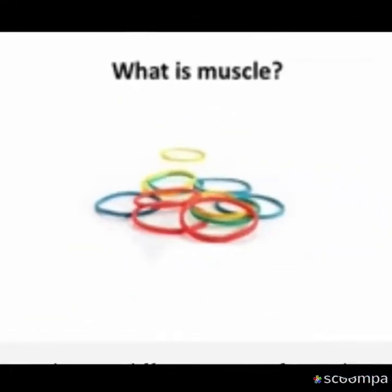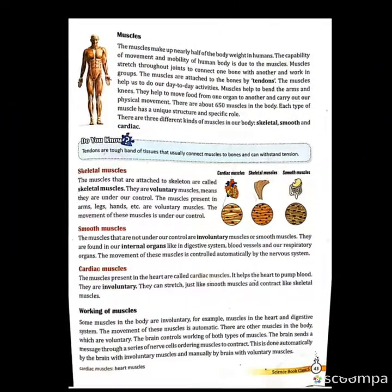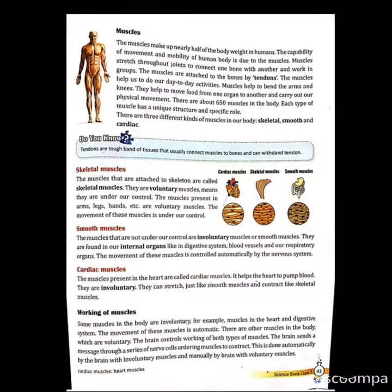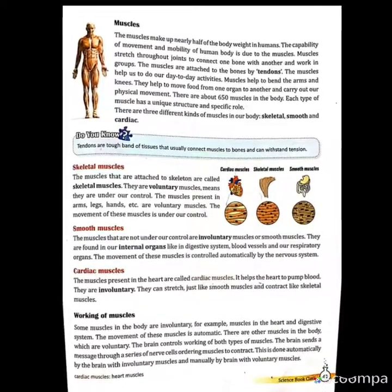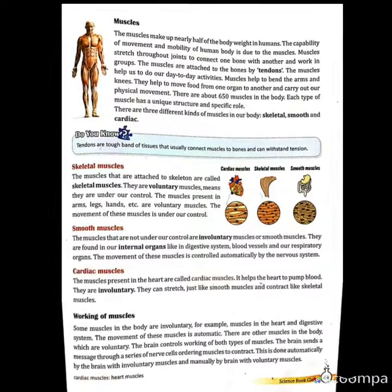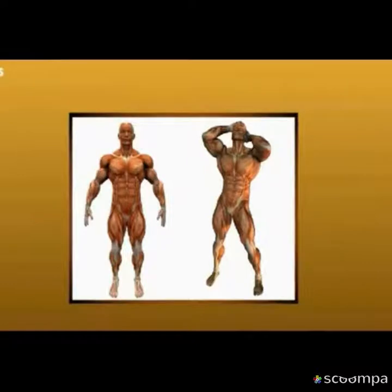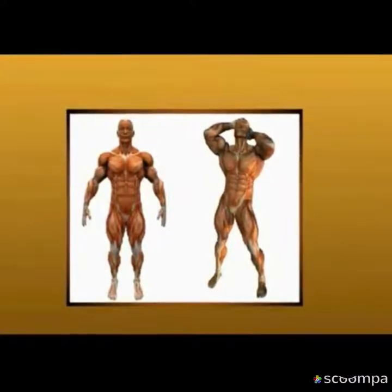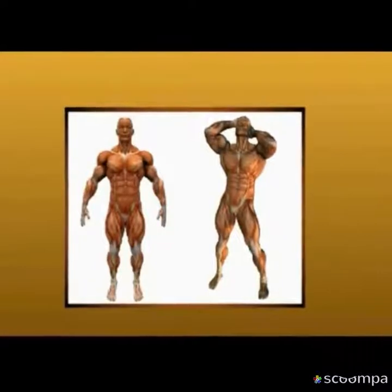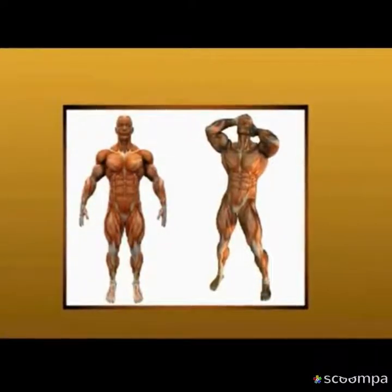Muscles are the fleshy bundles of thin elastic-like material in the body. Bones are covered with muscles and muscles are made up of bundles of fibers. Muscles can be tightened or loosened to produce movement. In our body, there are about 650 muscles. The muscles are attached to the bones by tendons.